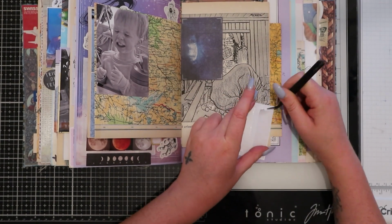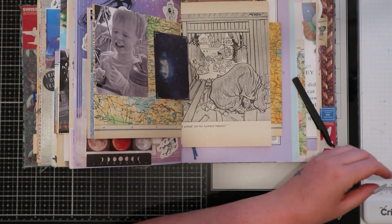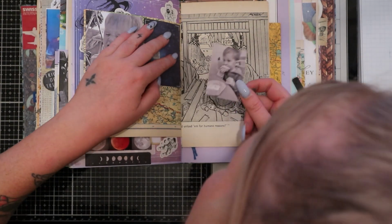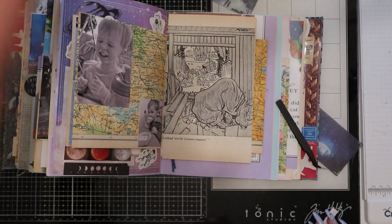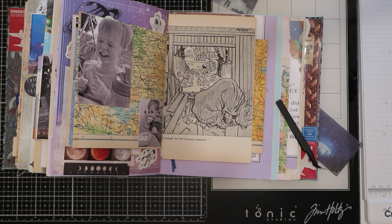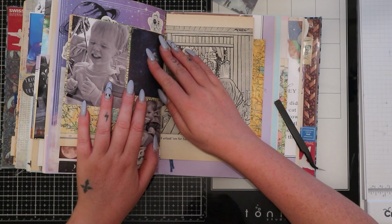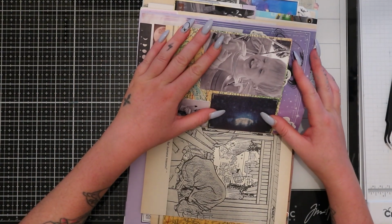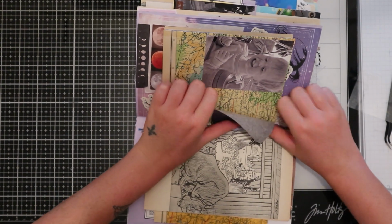But the end result is really eye-catching, and all I do to this page is just the two photos and the two lovely images of the moon, and it just looks really clean and complete as a whole. It didn't really need anything extra adding to it, so I didn't journal or anything on it because I just thought it looked so lovely how it was. So I'm leaving that as it is and working on the next and final page.